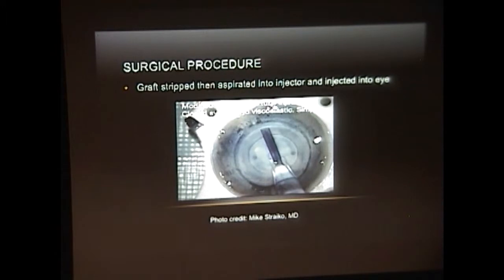So as you can see, once you strip off the tissue, it rolls into this nice, tight little scroll, which is perfectly difficult to work with. And conveniently, the endothelium is always on the outside. So it'd be nice if it would protect itself, but it's just on the outside to be knocked around.